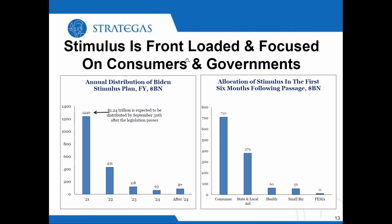And the chart on the right breaks down how that money is allocated. $700 billion to consumers in 6 months. As you know, consumers received $130 billion in the month of January, and retail sales were up 5% because of that. Now you're talking about delivering immediately $400 billion to consumers at a time when the economy is reopening. There's also $379 billion for state and local governments.